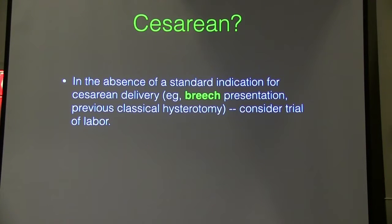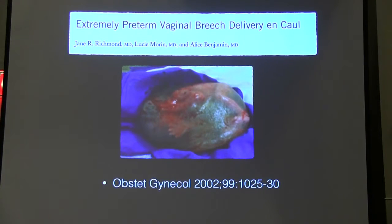I have breech in yellow because I think perhaps for some of the practicing MFMs and OBs who have a little bit more gray hair, we would have had a chance to do breech deliveries in term pregnancies before. This is an interesting article, Green Journal, published in 2002, and this group had, I think it was a series of about 6 to 9 deliveries at very early gestational age. They actually did vaginal breech deliveries, but they did the deliveries in caul, so the baby was protected.